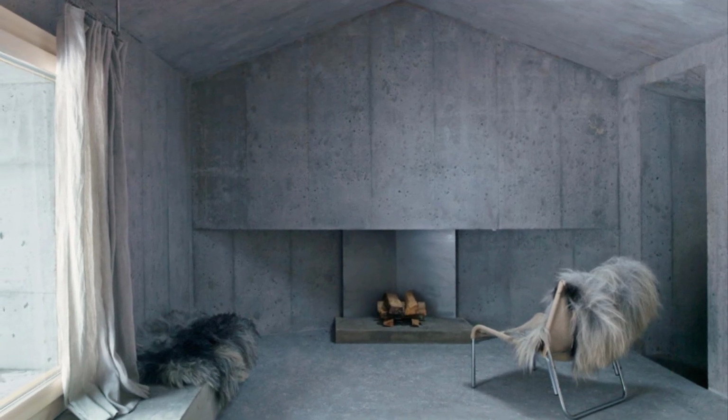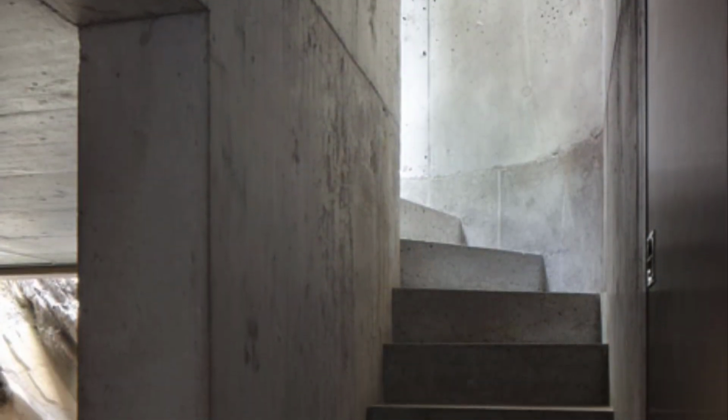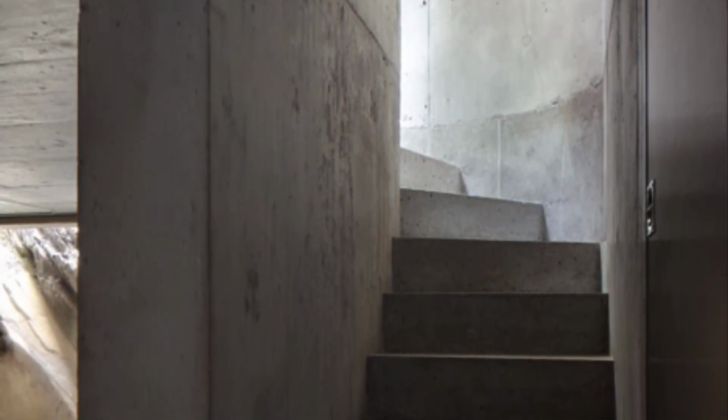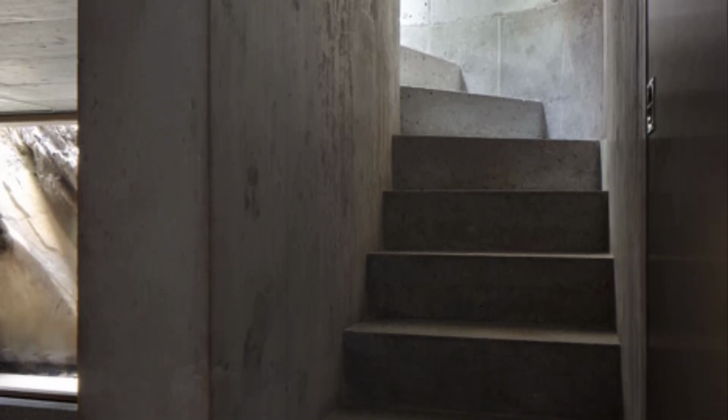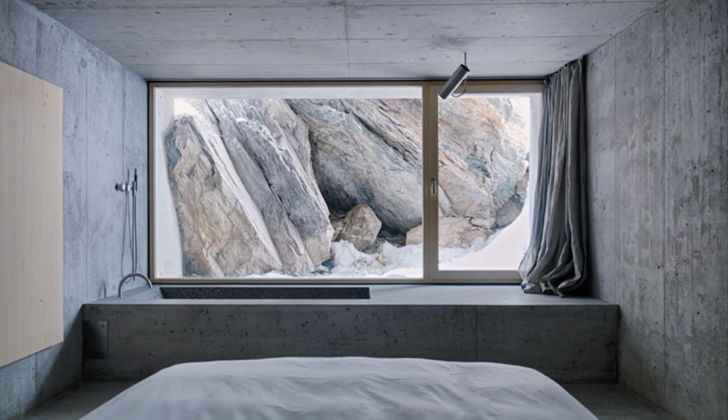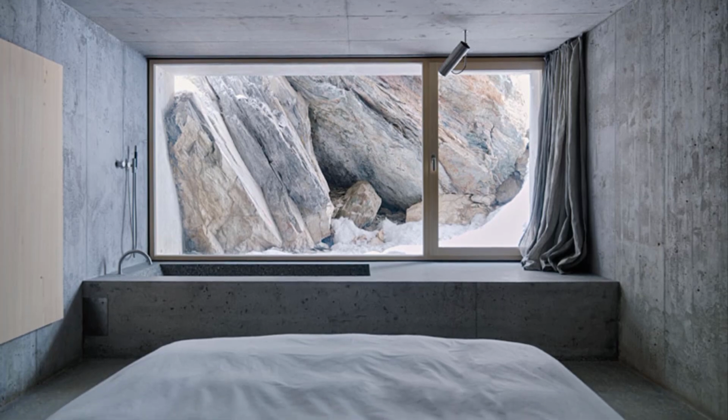A circular staircase takes us to the lower floor, where nature really becomes part of the design. A large stone becomes the center of attention in the sleeping area, with a gap separating it from the concrete wall, allowing soft light to enter and creating a calm and magical atmosphere.